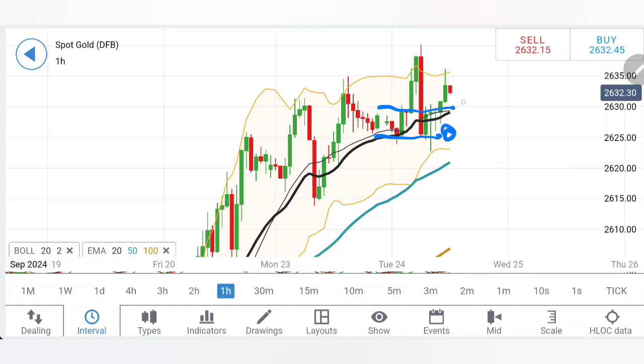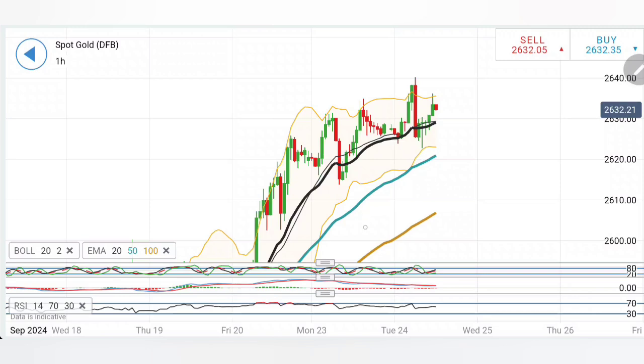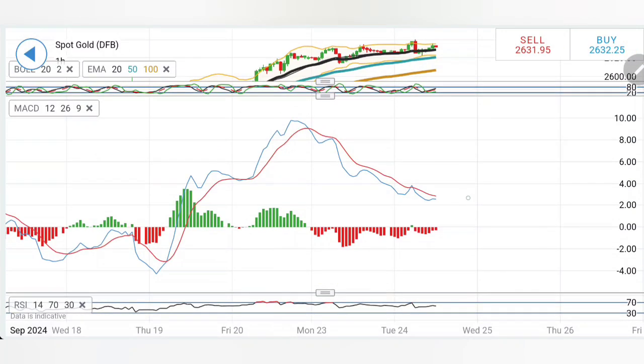In fact, even if you see it trading below 2630, you can take a sell, but this is going to be a riskier trade, because unless and until it stays below 2624, we should not be treating gold as bearish here. Yes, it is consolidated enough here. Stochastic is rising here. MACD is trading bearish. It is just trying to converge and staying bearish though.